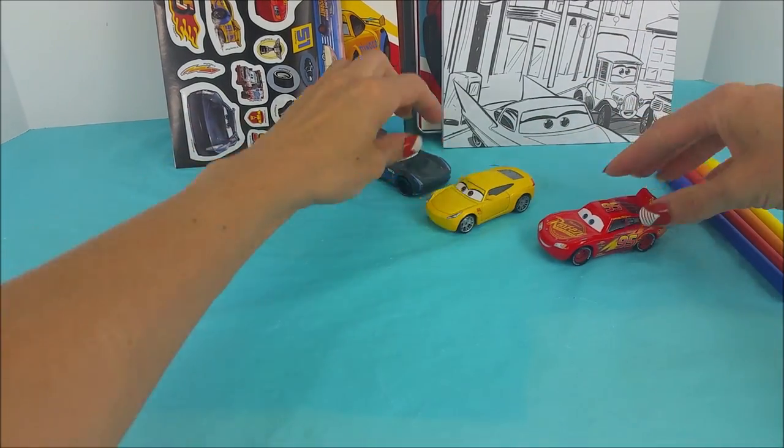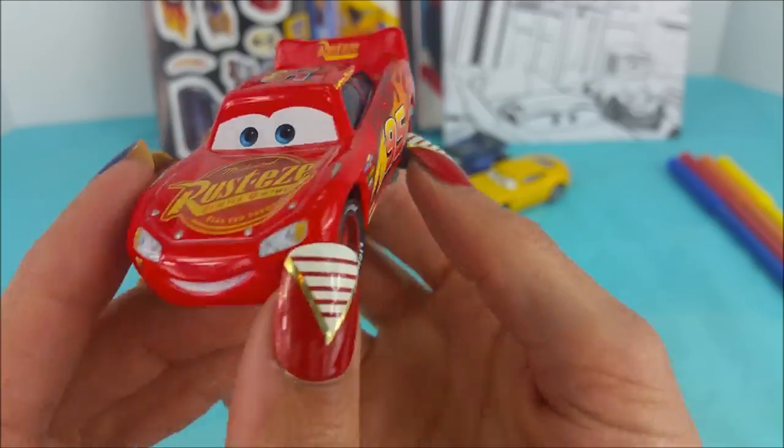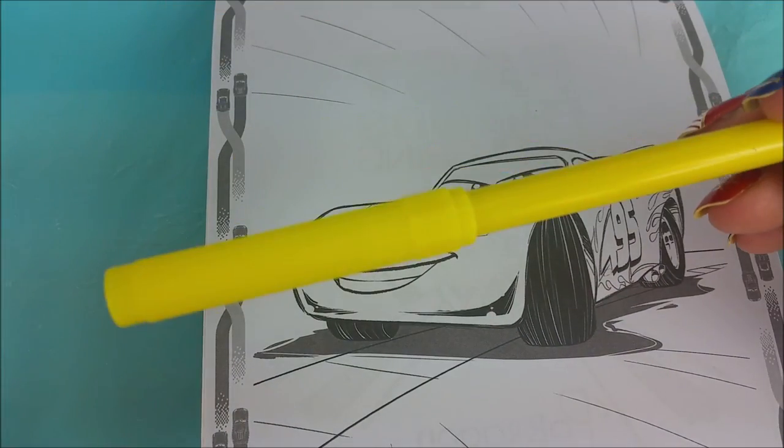What do you think, guys? Do you think we should color a picture real fast? Yeah, that sounds like a great idea. Color this page. Lightning McQueen is a famous race car. The first color we're gonna use is yellow.